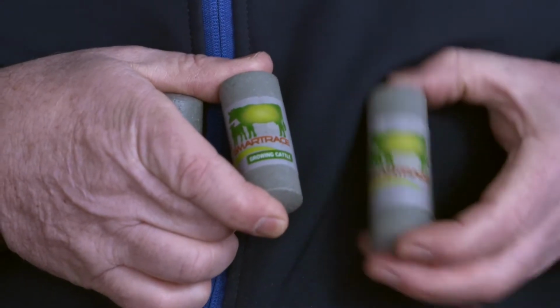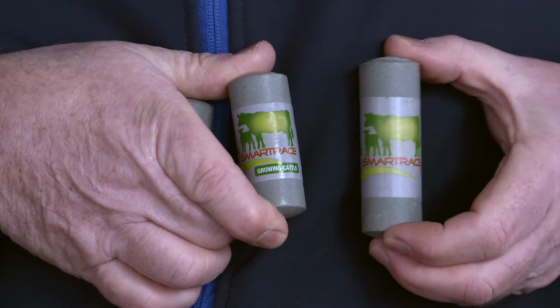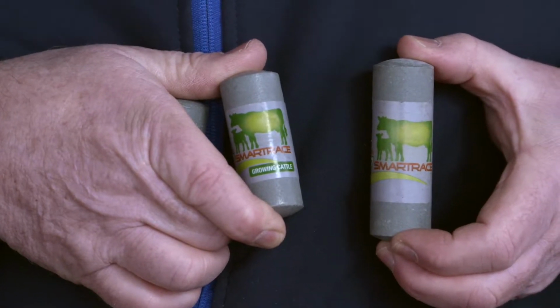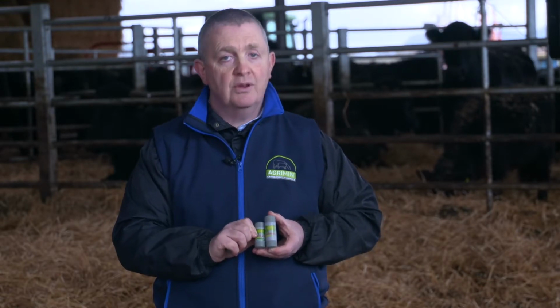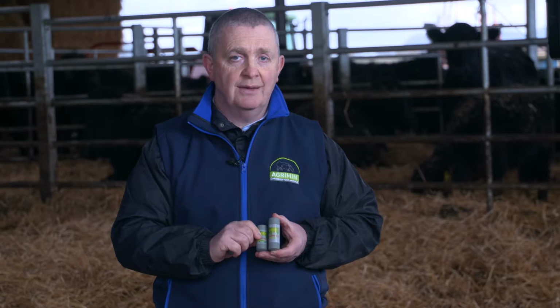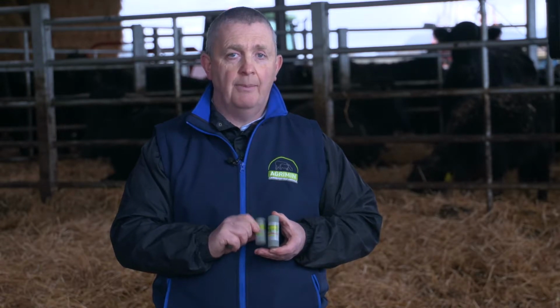We also have the second presentation, which is for growing cattle. These are for animals of 200 to 400 kilos. Again, cobalt, selenium, iodine and copper will dispense the daily requirement for these animals. How do they work? Okay, one bolus presentation again for the growing cattle. The bolus will be put into the animal via an applicator.